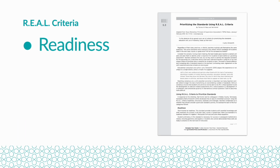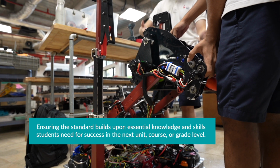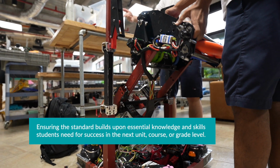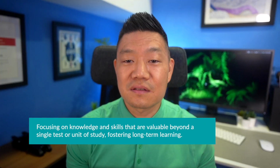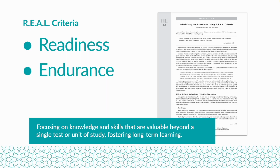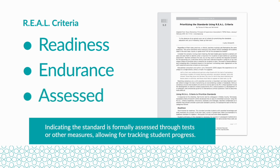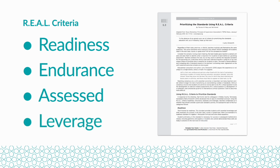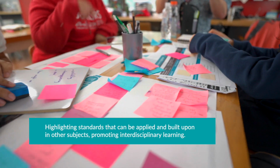R.E.A.L. stands for readiness, ensuring the standards build upon essential knowledge and skills students need for success in the next unit, course, or grade level. Endurance, focusing on knowledge and skills that are valuable beyond a single test or unit of study, fostering long-term learning. Assessed, indicating the standard is formally addressed through tests or other measures, allowing for tracking student progress. Leverage, highlighting standards that can be applied and built upon in other subjects, promoting interdisciplinary learning.